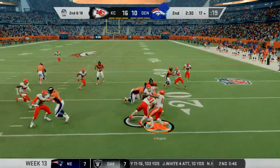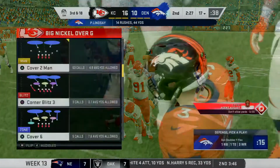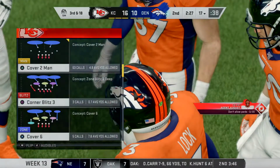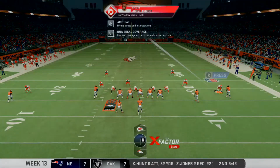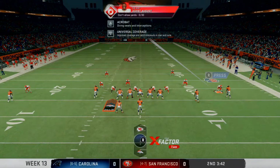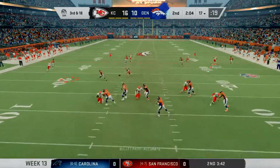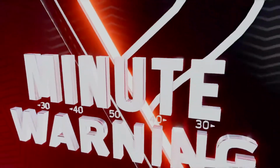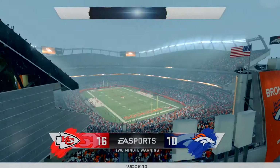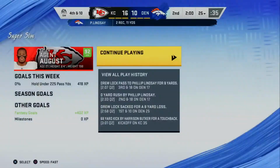Shotgun snap and a give to Lindsey. And they won't fare much better here as he maybe gets back to the line. No gain on the play this time, and it'll be a 3rd and long situation coming up. They don't need to run another play here before the 2-minute warning. Let's see if they do it anyway. Now Lock. He'll find Lindsey here. And he's not going to sniff the first down here. He stopped at the 25. 2 minutes remaining in this first.